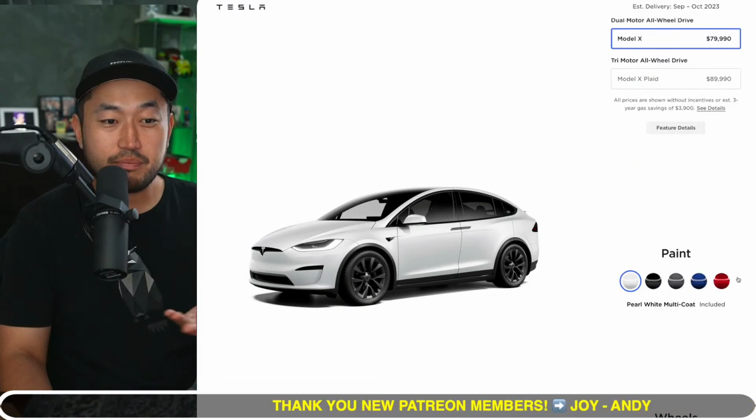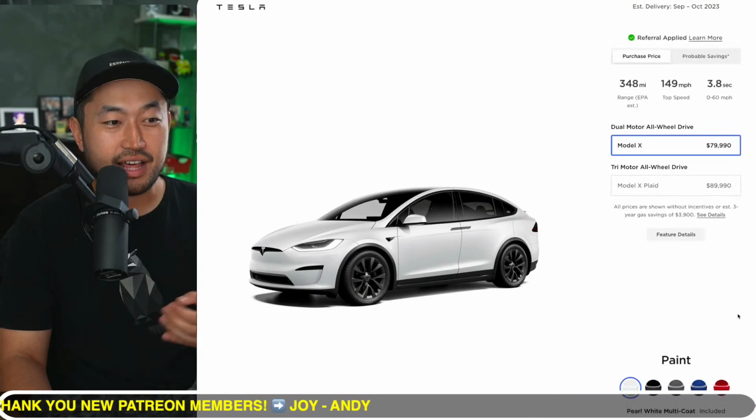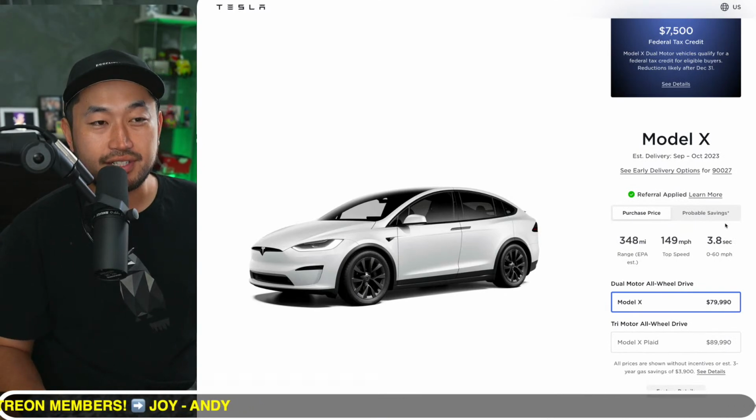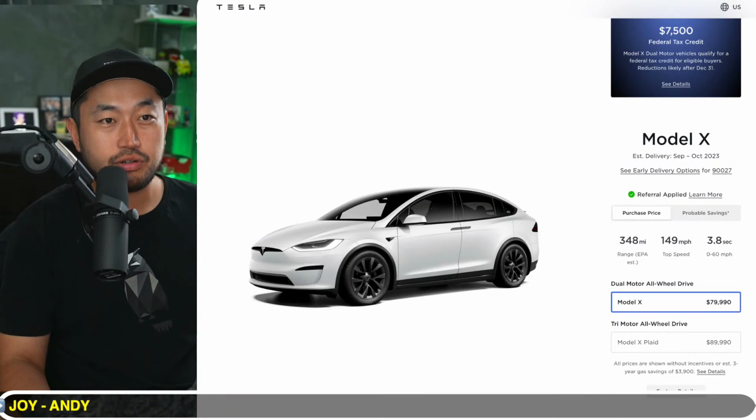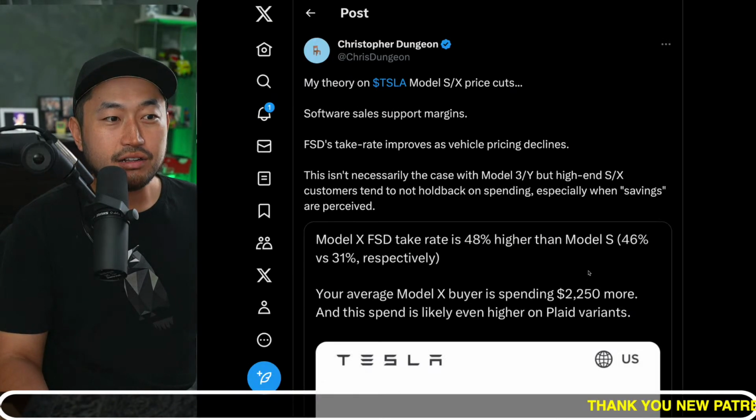And you can pick any sort of paint color for this, but you cannot add any other options after that. This qualifies for the $7,500 federal tax credit, as long as you as an individual qualify for the $7,500 federal tax credit. But let's take a look at why.